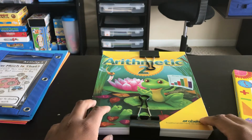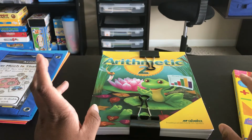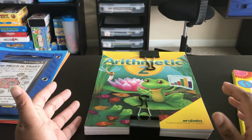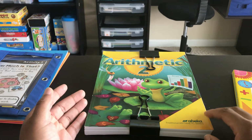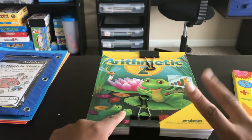What you're not seeing this year is Math U See. Even though I absolutely love Math U See, my son was getting tired of it. I don't know if it was because he was over the repetition. If you watch my update review earlier this year, I talked about why we made the switch to just work Horizons for the rest of the school year. Hence the reason why I buy two math curriculums.